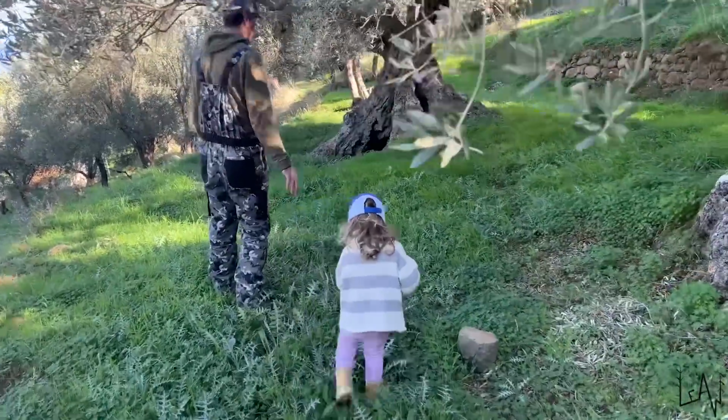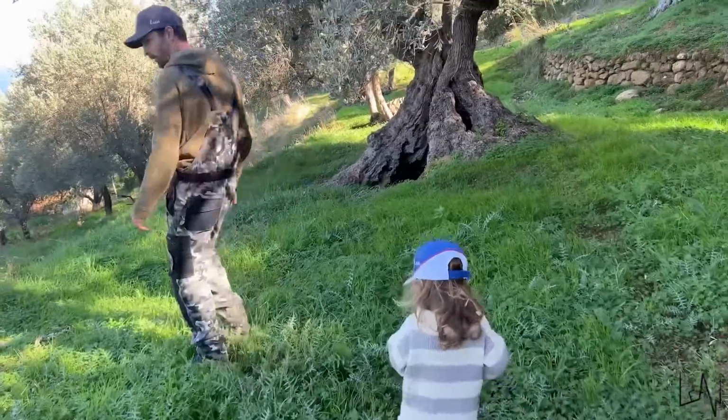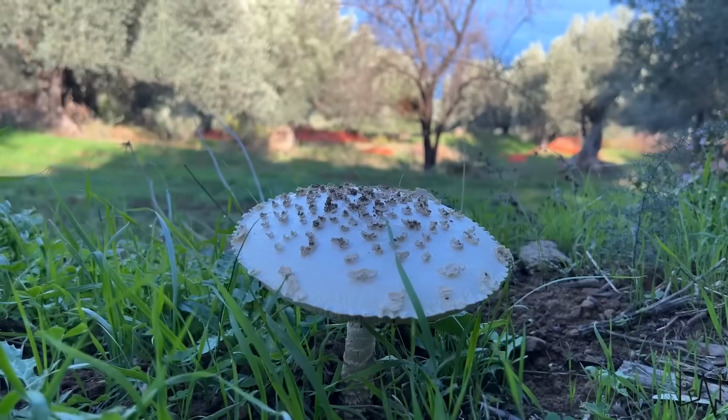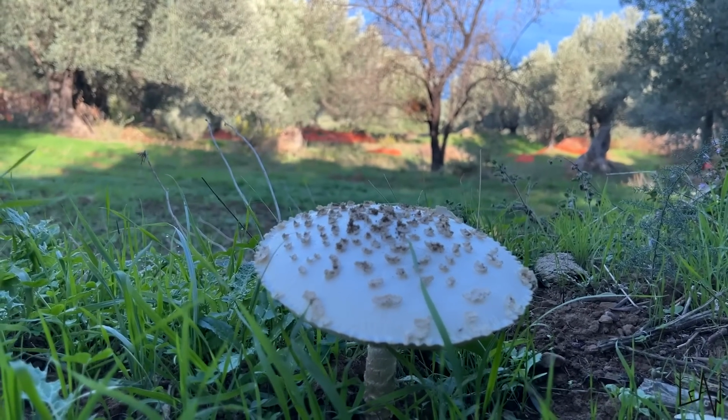No mushrooms anymore? No, I think the wild pigs ate them all. Do you have some pictures? Yeah, probably, yes, I can put some pictures.